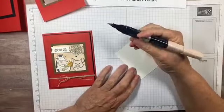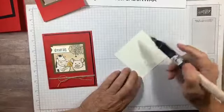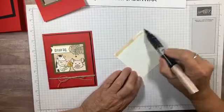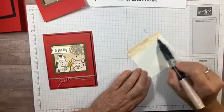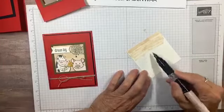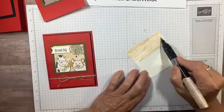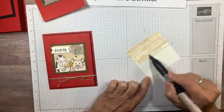So I'm going to take this ivory one. This is actually one of the skin tones that we have. And I just wanted kind of a rough watercolory background here for inside my barn window. And I want it to have that white space in there. So there we go. Like that.